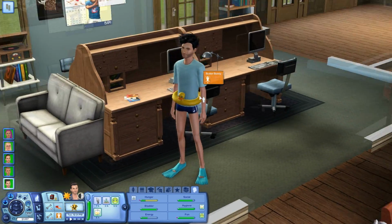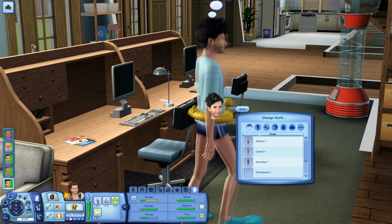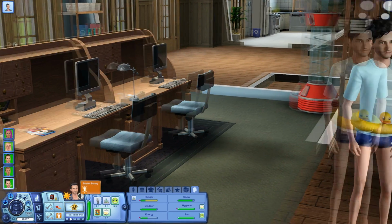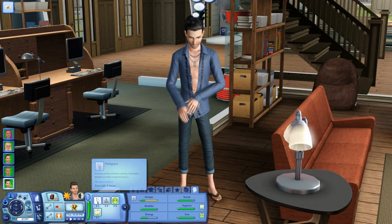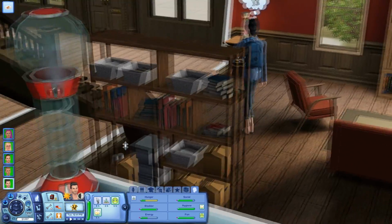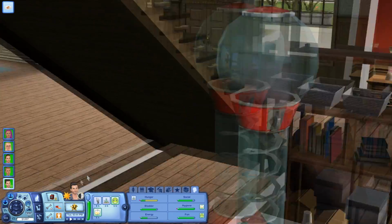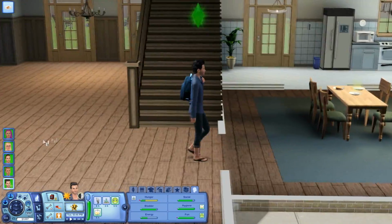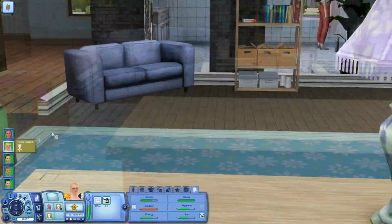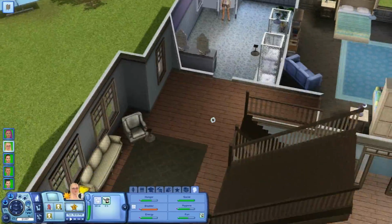And what is happening over here? What are you doing, Buster? You're silly. You're walking around in your swimwear. Let's go ahead and change you back into your everyday wear. And you're fatigued? What were you doing? I guess maybe he was working out or something, and our poor gumball machine is broken. We're gonna have someone fix it later on for sure. And now that Paula is going to be in a better mood. Oh, this is awkward. They're both in the same bathroom.